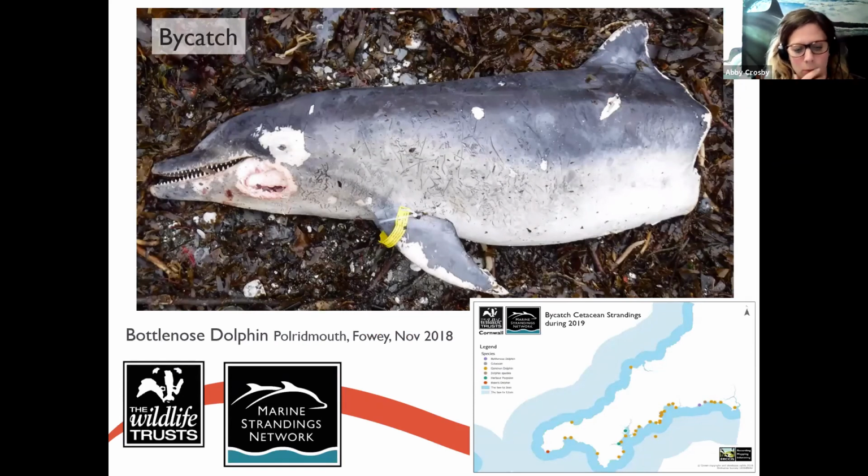So here's a photo of a bottlenose dolphin. This was found stranded in Fowey in 2018. Bottlenose dolphins are always a really interesting stranding, as of course, as you've heard from Shauna, it may be associated with one of our southwest inshore population of resident bottlenose dolphins. So they always cause a bit of a stir when they come in.